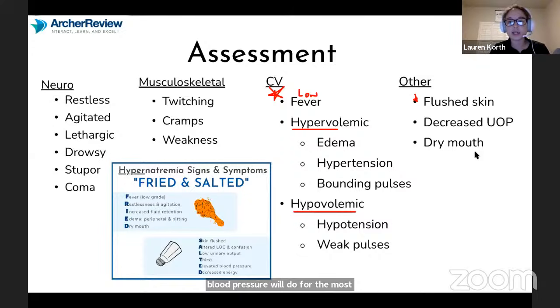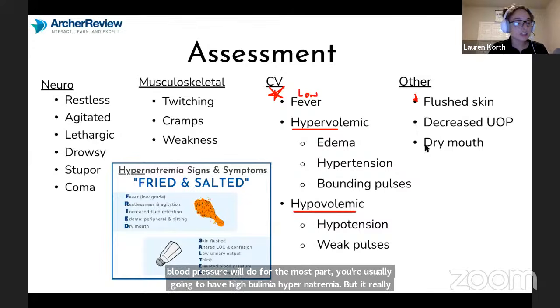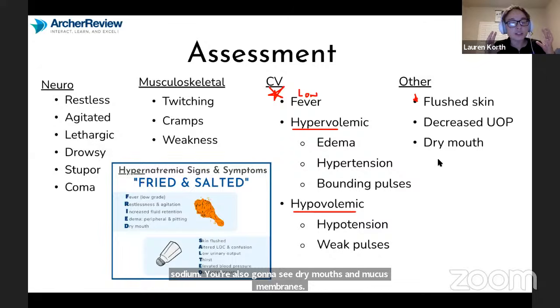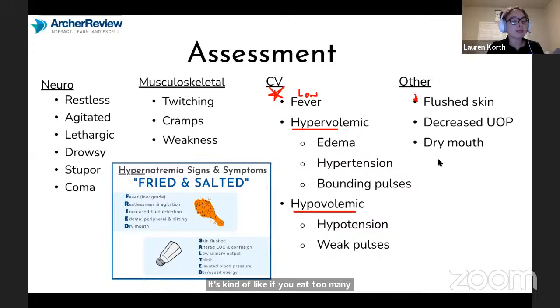You're also going to see decreases in urine output because the body is going to retain water to try and dilute the sodium. You're also going to see dry mouths and mucous membranes. It's kind of like if you eat too many salty chips and your saliva pulls water from your mucous membranes to dilute all that salt, and then you're left with a dry mouth, and the corners of your mouth get all chapped. That is what is happening here. Our body pulls water from other areas to try and dilute all their sodium. So they get dehydrated elsewhere.